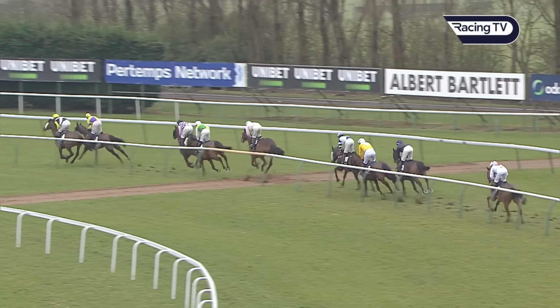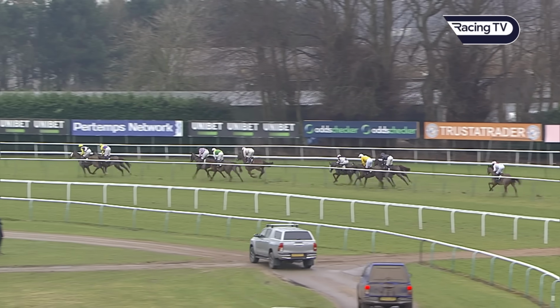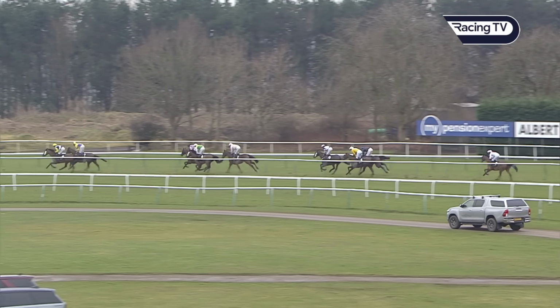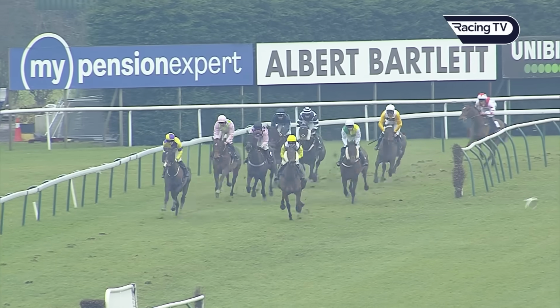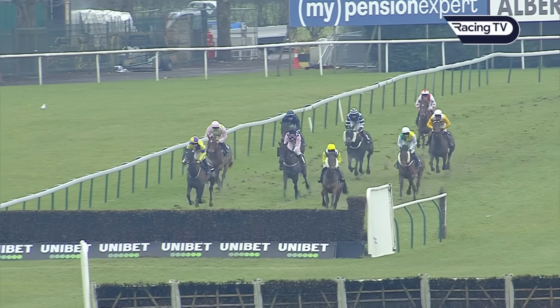Headed by Jubilee Express from Appleway, who was handy through the first circuit, but is now a good 10 lengths off the leaders, alongside Fontaine Collonges, and Geekmaker is yet to get competitive as a result of some rather laboured jumping so far.